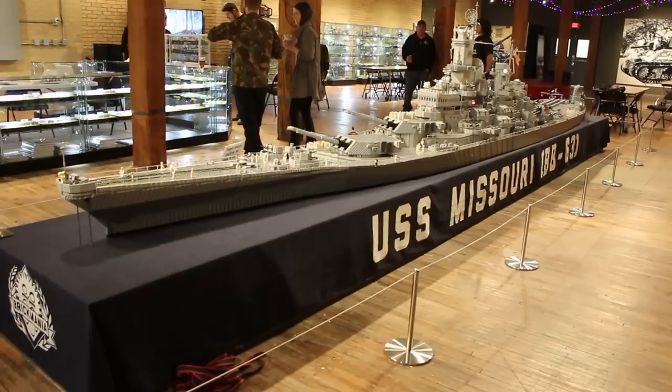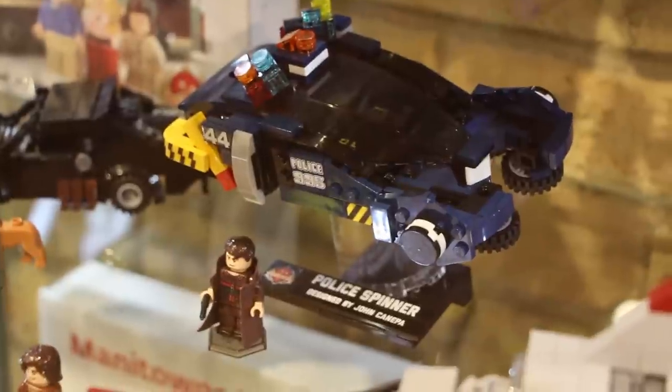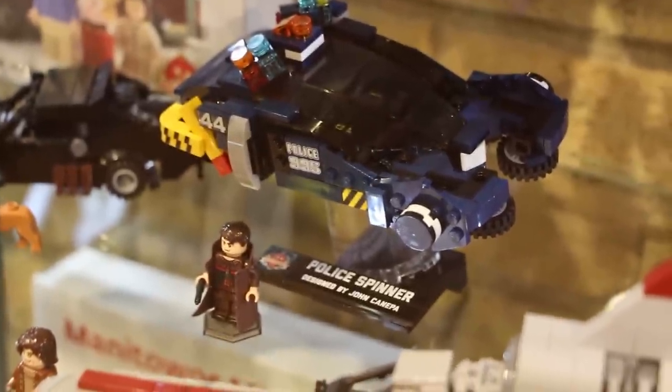So Brickmania has been around for about 20 years now. This is our 20th year. I've been doing this for a long time. Started out in my basement building custom Lego sets just for fun. There was nobody doing it at the time, and I'm a builder.